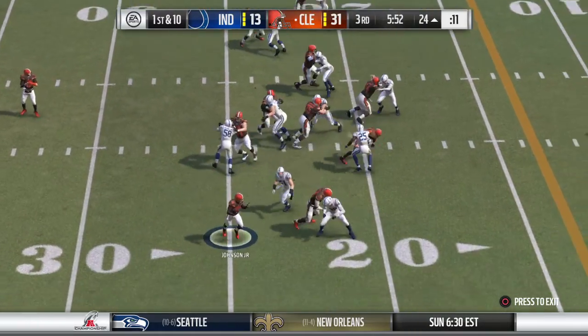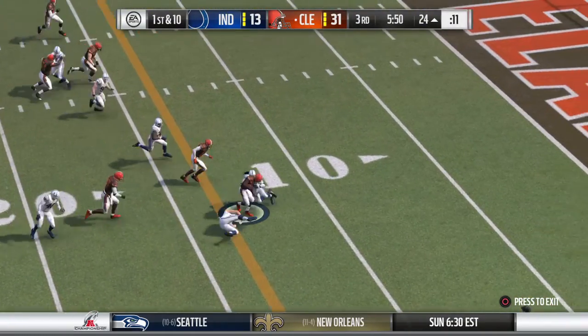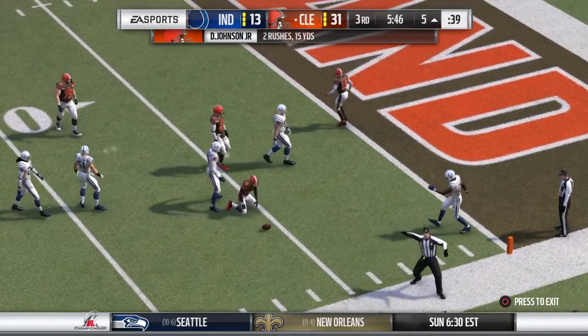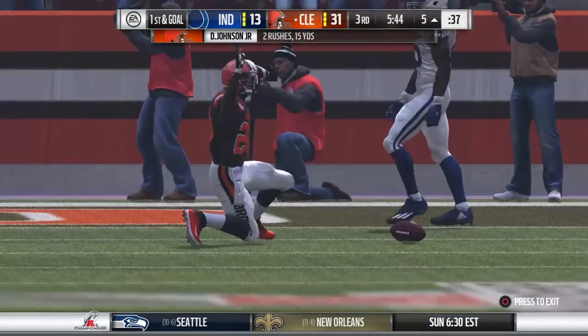A 1st down carry here for Johnson. He can't bring him down. The weight room does work. He goes for 18 there as the drive will continue.